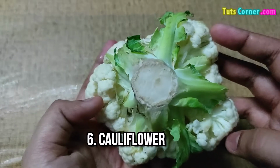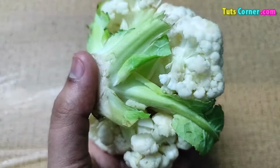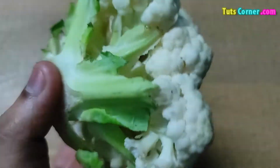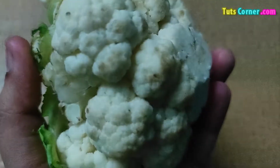Number 6. Cauliflower. Cauliflower is a vegetable which is an important ingredient in most Indian dishes. This vegetable contains a low amount of carbohydrates which is great for people suffering from the problem of diabetes.